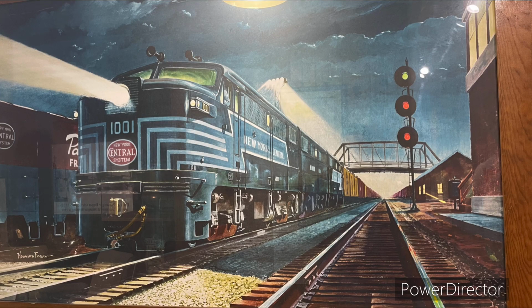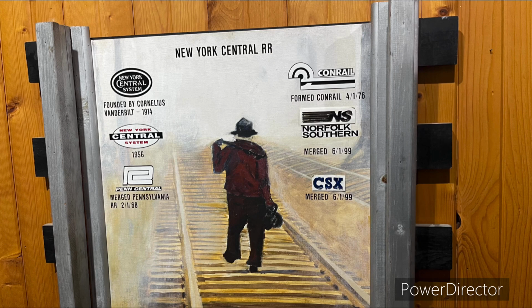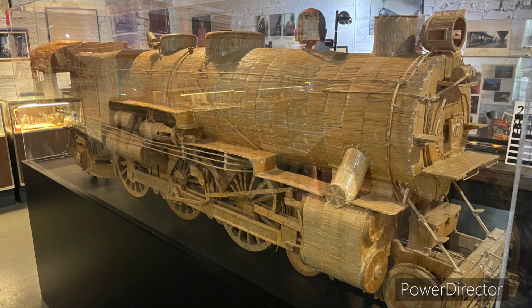A mural painting of the NYC at night passing searchlights. These dwarf signals that were lit up when we went inside. Cool. A list of who New York Central had ties with. A steam locomotive made out of popsicle sticks.